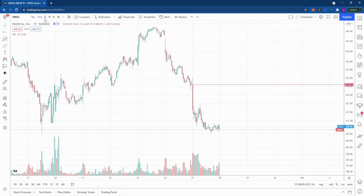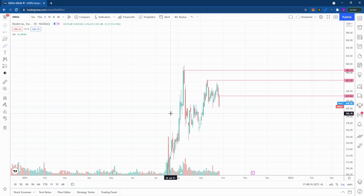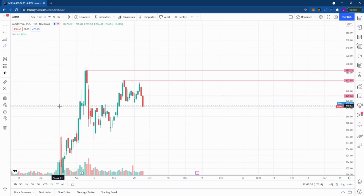Let's see. Let's zoom out. Let's put it on a daily chart. Maybe there are some things that we can see further back. So yeah, now it's looking bearish, actually. Yes, there's more weight on the bears.